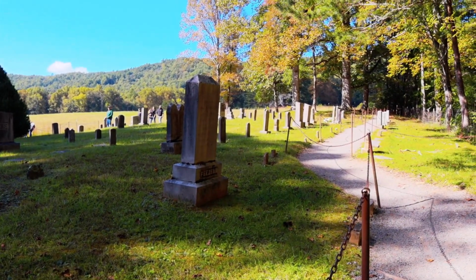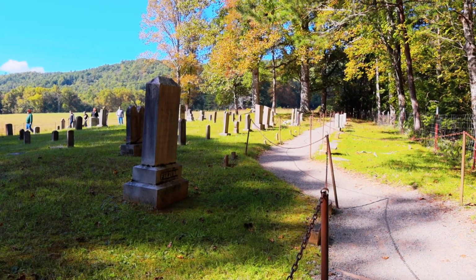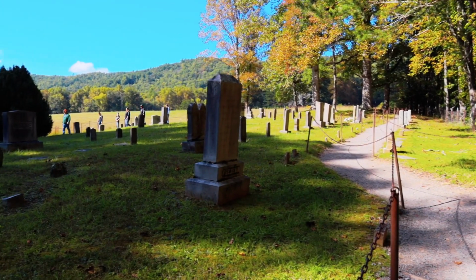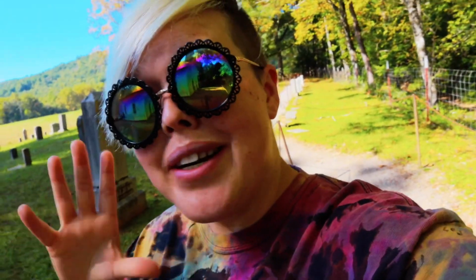But there are about 100, I think, here altogether, and some of them date back into some pretty recent years. Now, we're not going to fully explore all of the graves here today, but again, all of these people had to have been associated in some way, shape, or form with this community or this church in order to be buried here. So you'll find a variety of different years before and after this became a park in the 30s.